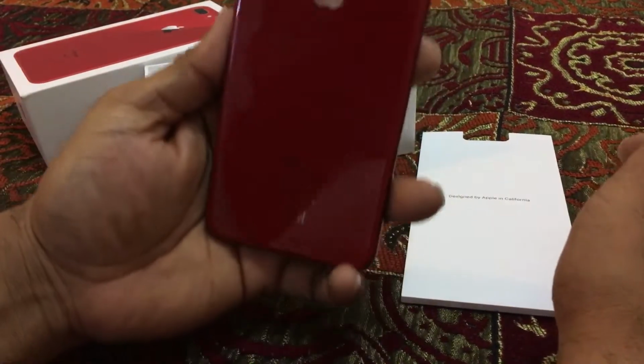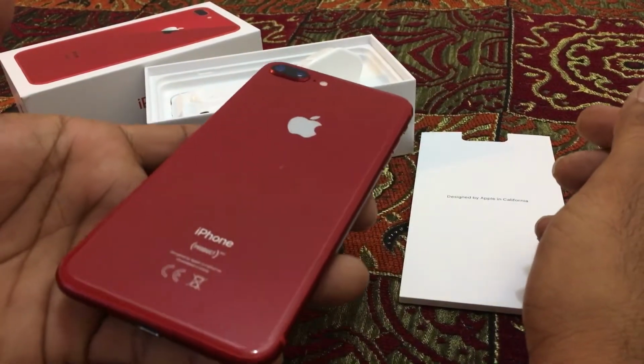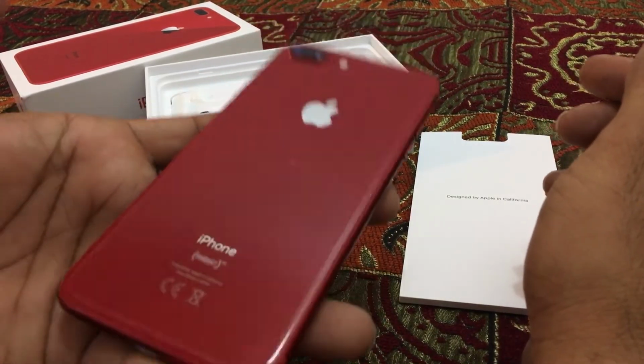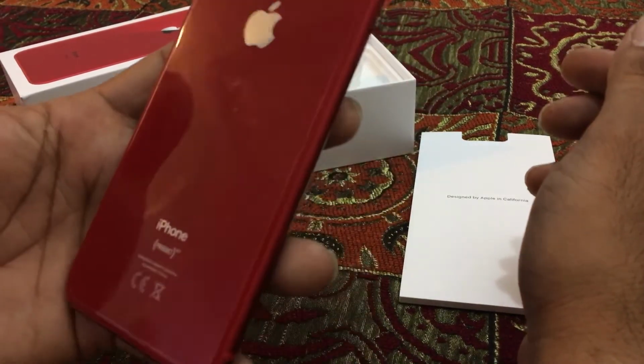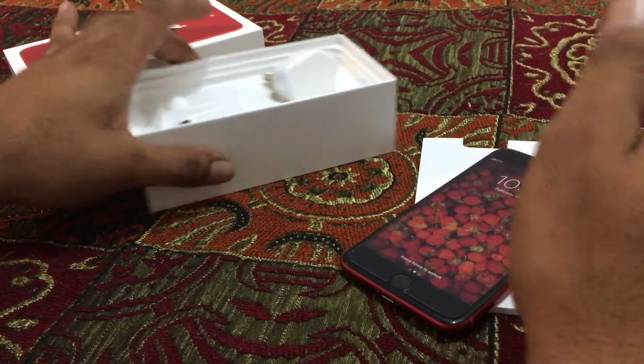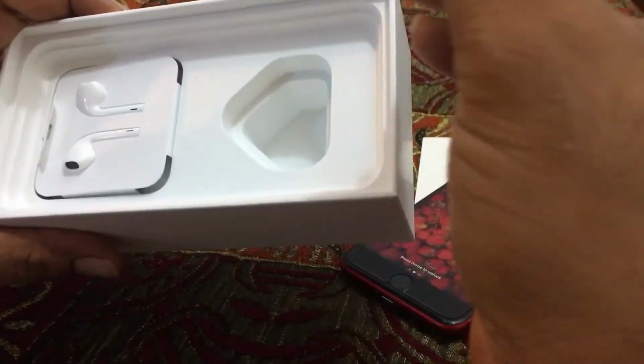I don't know if you can see it. I wish I could have shown you the exact shade that I'm seeing right now with my eyes, but I cannot show it in this video apparently. So that's it, and I got some cases. I'll show you in just a time.